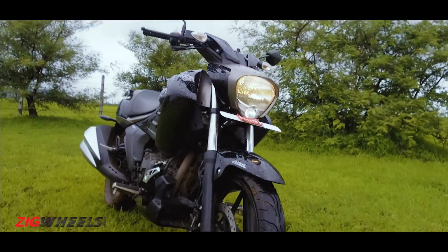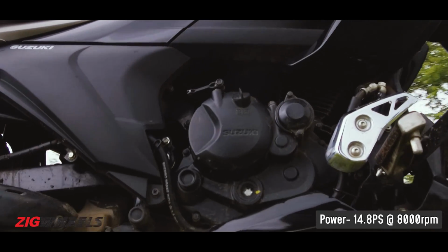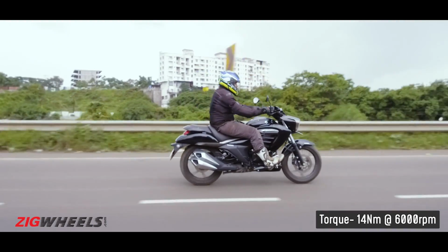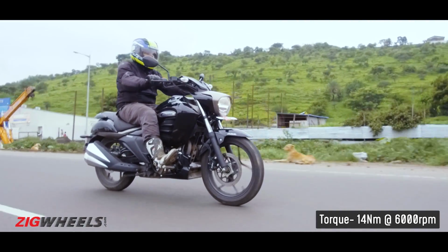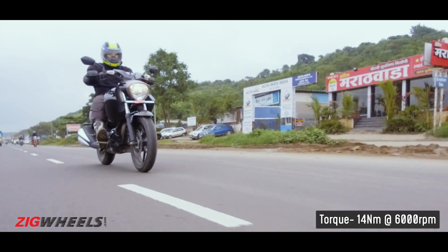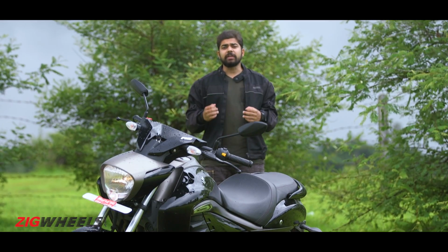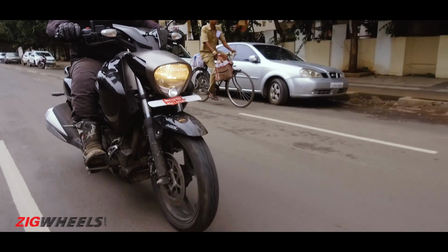First of all, let's get the specs out of the way. The engine is the same 155cc air-cooled unit which makes 14.8 PS of max power and 14 Nm of peak torque. These figures are the same as the carb variant, but that just tells half of the story. When it comes to real-world performance, the inclusion of fuel injection has made the Intruder more suited for city use.